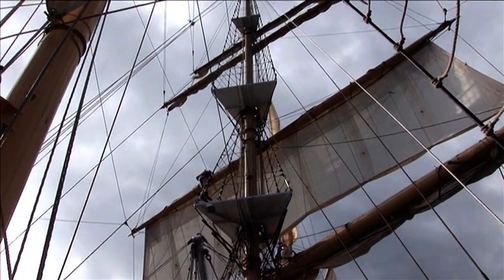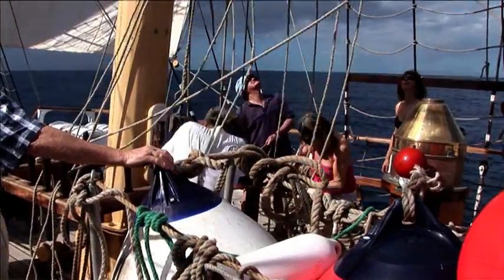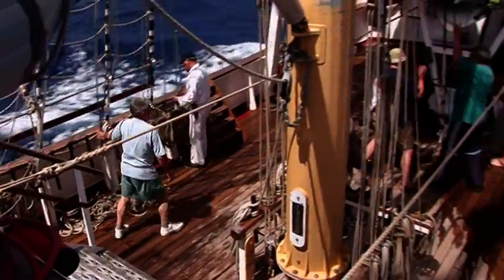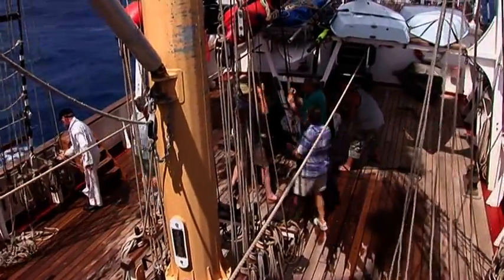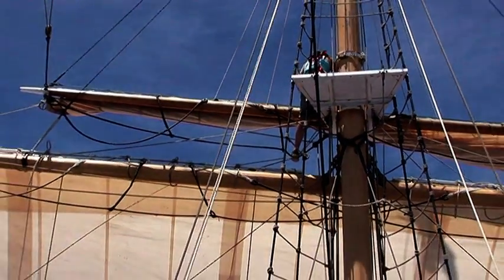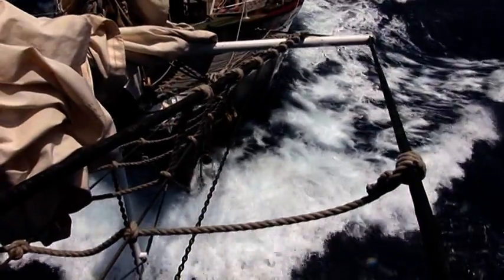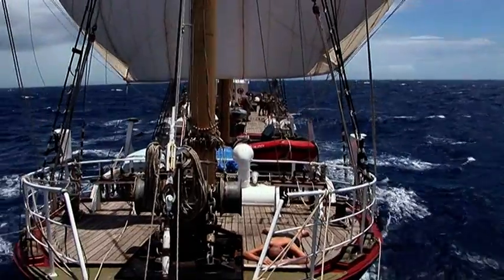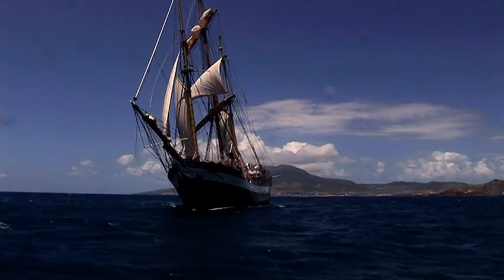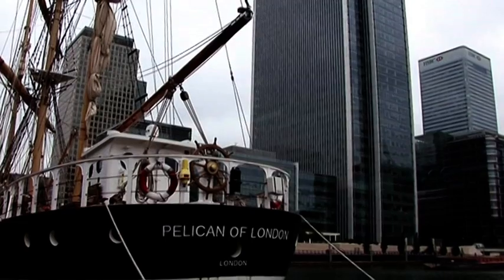Setting one sail at a time, the ship soon gathers pace. Later, everyone gets involved as we turn downwind. Pelican, perhaps the most versatile square rigger afloat, is certainly the easiest to handle, with a great turn of speed and windward performance to match. Comfort and grace are her watchwords. At ease, anywhere in the world.